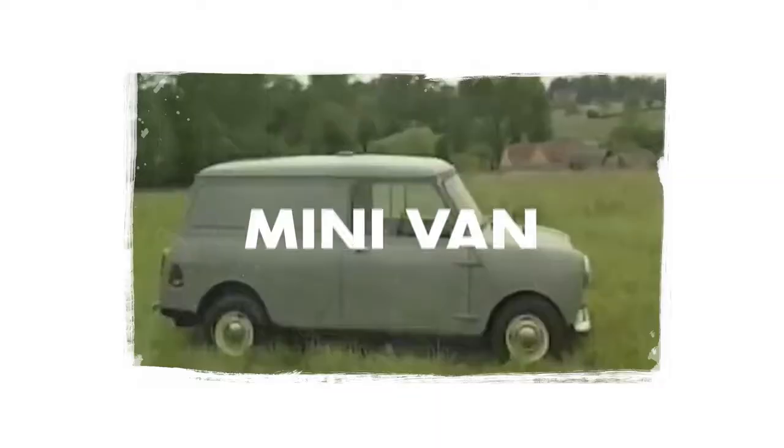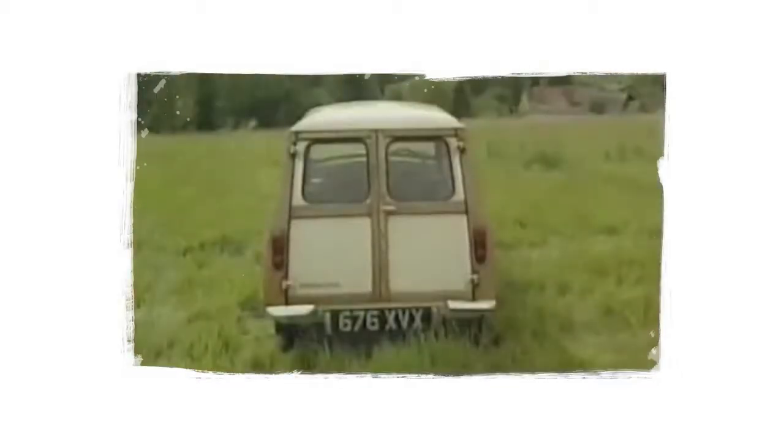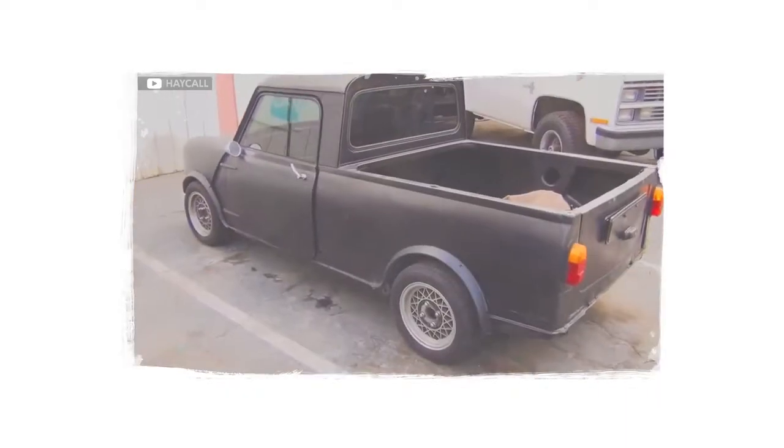But this doesn't mean there wasn't some experimentation with the Mini formula. God knows we've all experimented. Hey, Chris. 1960 saw the introduction of the Mini Van, not the minivan, but the Mini Van, which was like any other panel van of the era, but mini. That same year, there was an Estate, which is British for station wagon. The Estate even had wood trim, giving it the nickname Woody. The next year, a Mini pickup was introduced with a bed big enough for like a box.